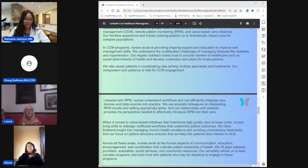So the field is wide open. Elena, you mentioned that there are tech companies out there that are developing these monitoring devices and programs that need our expertise so they can keep the patients engaged and also be within compliance of CMS guidelines. So we are definitely in the driver's seat when it comes to RPM and CCM.